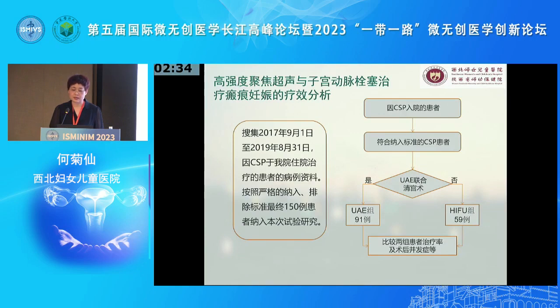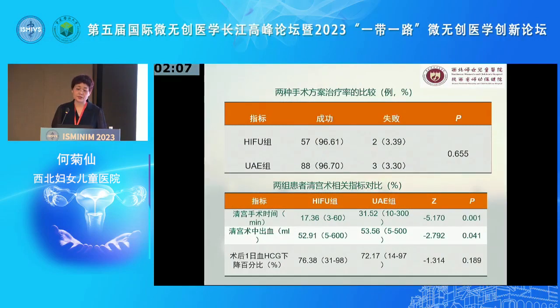And this is the data, or the analysis, of the HIFU and UAE treatment on CSP and its efficacy. Among the 157 cases, we compare the two groups. The case data of patients hospitalized in our hospital due to CSP, according to strict inclusion and exclusion criteria, 150 patients were finally included in this study.